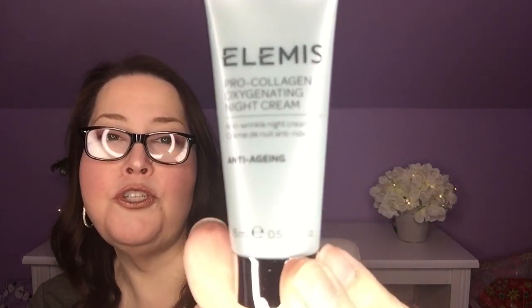And this is the Pro Collagen Oxygenating Night Cream. I have never tried this, so I am so excited to try it. It says it is anti-aging and it's half a fluid ounce. So it seems like a little tube, but one ounce is full size, I think, in some of the Elemis products. This is definitely at least a third of a full size product.